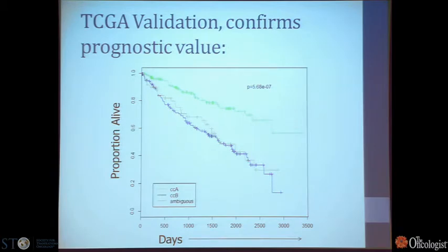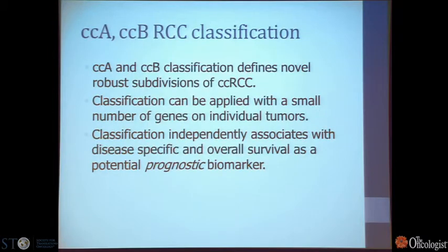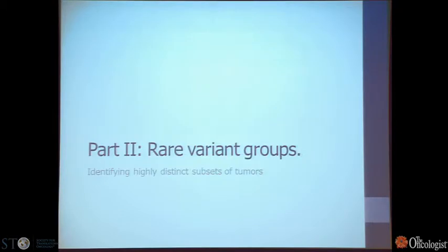The TCGA, which has been discussed here in many of the previous talks, was a great source for validation. We assigned these tumors to clear cell A and clear cell B group subtypes and looked at survival, validating our previous results, with the clear cell A tumors having a much better survival profile than those clear cell B tumors. And so this classification scheme, which is based on somewhere between 34 and 120 gene signature, can classify robust subdivisions of clear cell type renal cell carcinoma and can be applied with a small number of genes to individual tumors and independently associates with disease-specific and overall survival, making it a valuable prognostic biomarker.